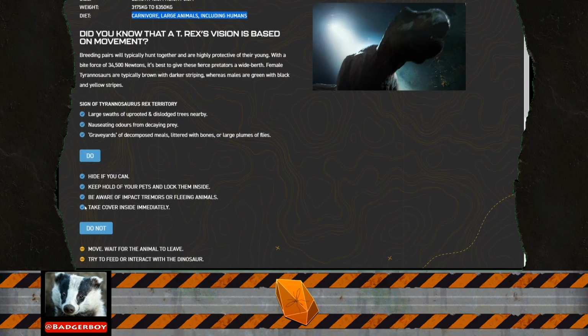Signs of Tyrannosaur territory: large swaths of uprooted and dislodged trees. Okay. Nauseating odor from decaying prey. That's a nice little nod to the novel, with the sweet smell of the animal and the sweet smell of the prey we leave behind. That's nice. I like that. Graveyards of decomposed meals. That's cool. I like that.